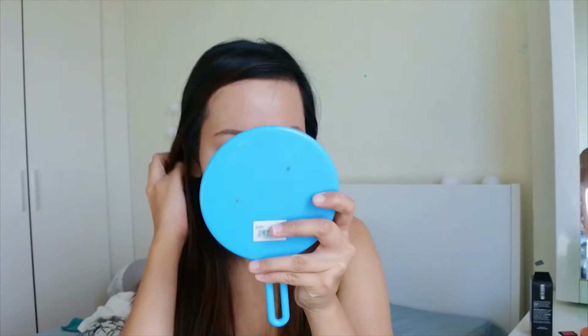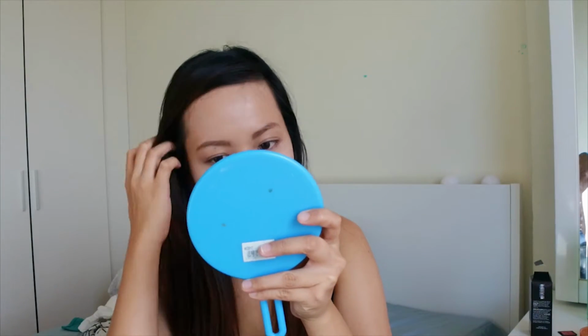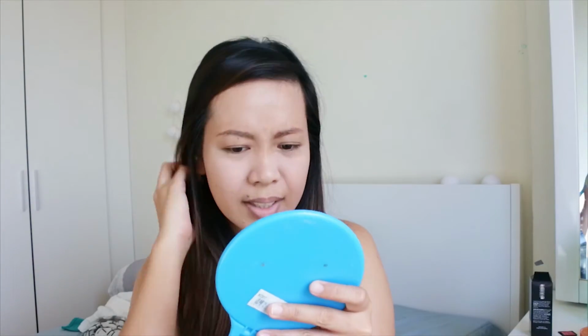Ganda ng face powder kasi parang smoothens your skin. And smells really good. Parang puti eh. Hindi pantay sa katawan ko. Okay lang yan. Nyari maputi. Charot.